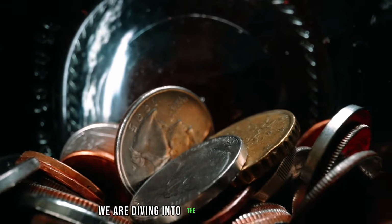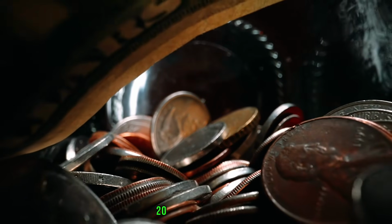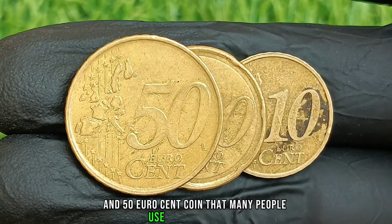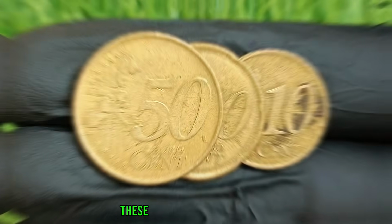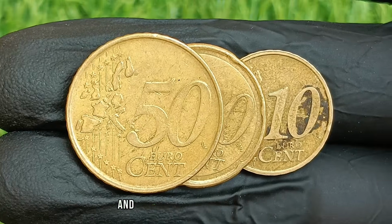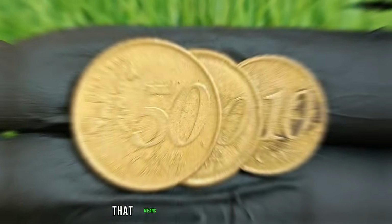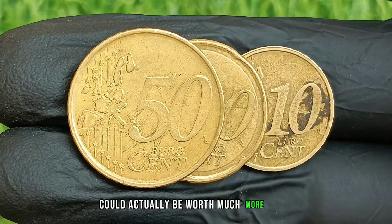Today we are diving into the world of Euro coins and focusing on the 10 Euro cent coin, 20 Euro cent coin, and 50 Euro cent coin that many people use every single day without realizing their true hidden value. These coins might look ordinary, but some rare dates, mint marks, and special issues can make them extremely valuable to collectors. That means the coins in your wallet or pocket change could actually be worth much more than their face value.